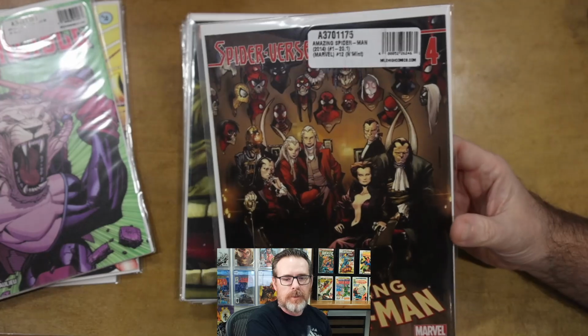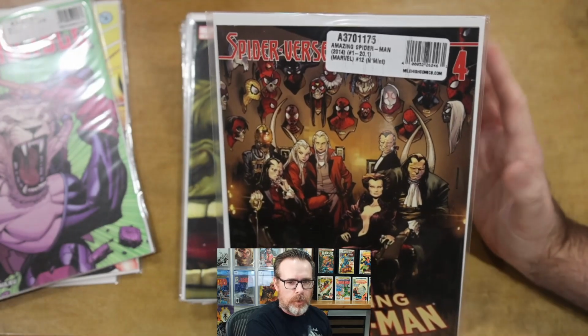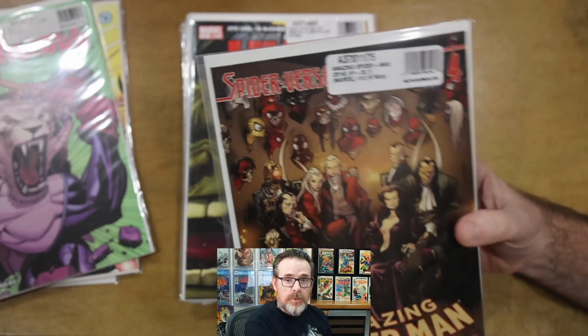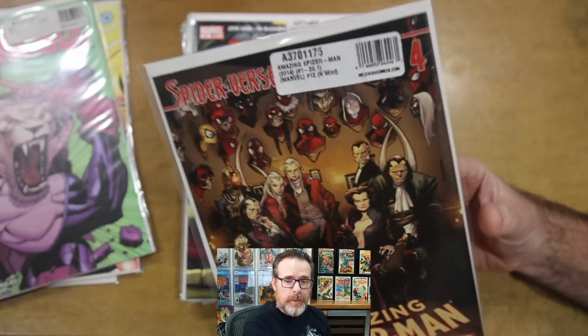Pretty neat cover if you think of the Predator versus Wolverine modern cover that just came out with all of the Wolverine heads. Maybe this can be a new genre for you for collecting. But anyway, it's collectible because of the other character first appearances and the cameo cover appearance, I should say, of Spider-Punk.